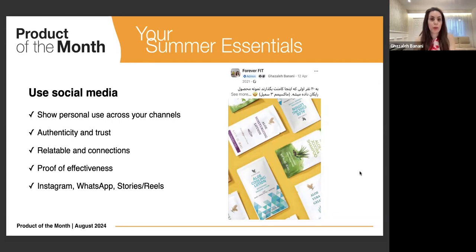And also with proof of effectiveness, when people see that you're using the product, it just showcases the practical benefits and the results as well. So it's so important, again, to show that you're using the products. It brings the tangible proof that the product is effective and how the product works, because people see it in their real life. They can make a connection as how they can bring it into their own life.